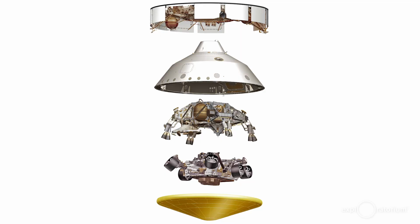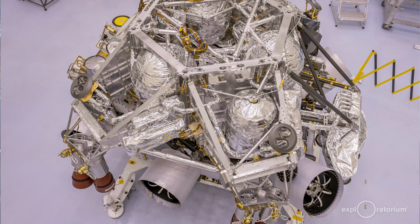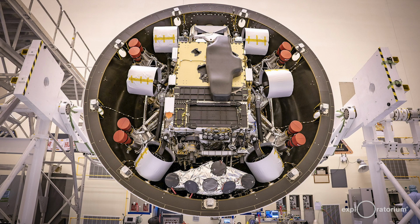The spacecraft itself is made up of 5 main parts. At the top is the cruise stage, which carries the fuel tanks, the solar cells, and other tools necessary to travel to Mars. Below that is the back shell, which contains the parachute. Beneath the back shell is the descent stage, which will help the rover with its final landing. And then you have the Perseverance rover itself. And on the bottom, you have the heat shield, which protects the rover during entry.